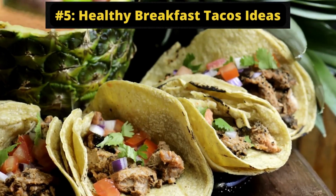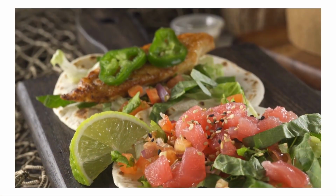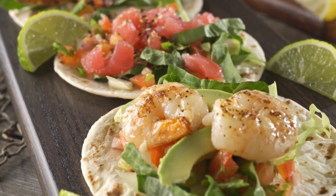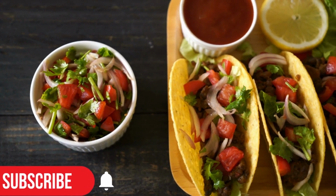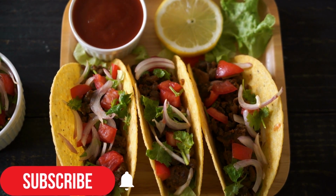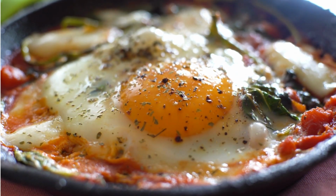Number 5, Healthy Breakfast Tacos Ideas. Breakfast tacos are my favorite healthy breakfast after living in Austin for years. I usually scramble eggs with spinach and top them with avocado or guacamole, tomatillo salsa or cilantro sauce, and pico de gallo if I have it on hand. Otherwise, I add roasted vegetables like sweet potatoes, shiitake mushrooms, or cherry tomatoes to my egg filling. Then I just scramble up a few eggs and load everything into tortillas in the morning.